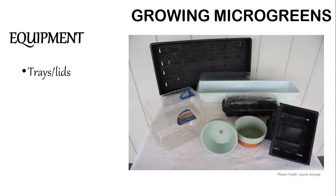Okay, let's talk a little bit about equipment. So you're going to be a small grower. If you are a commercial grower, you'll probably have more equipment, more trays, more lights, more seeds. But generally for a homeowner, it's very easy, very simple to get set up. So let's talk first about the trays and the lids. So shallow trays, you want something that's going to be shallow. You don't need something that's deep. Black plastic works well. If you have a wooden container, that will work.